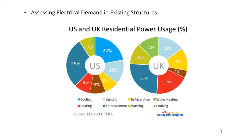Assessing electrical demand in existing structures. To determine the total annual electrical consumption from utility bills, don't look at the cost in dollars and cents. Look instead for the kilowatt hours of electricity consumed each month. Calculate the total for each year and then calculate a yearly average.